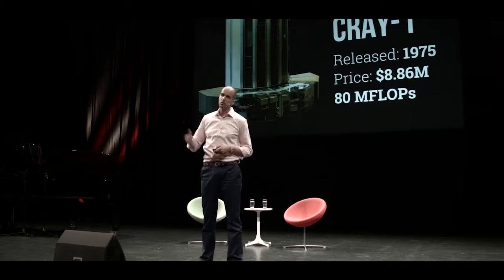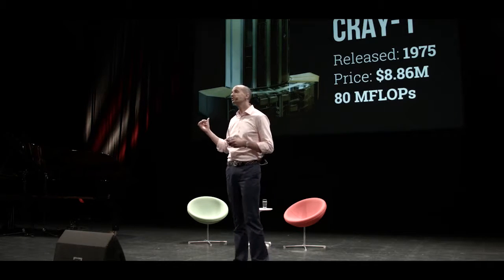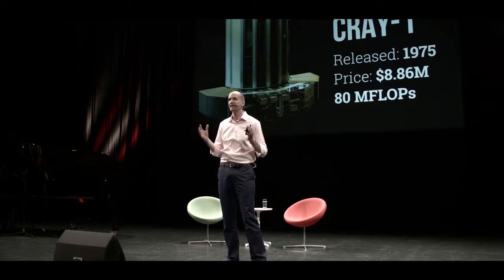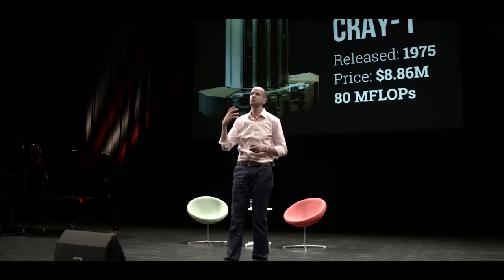Now, this is a Cray 1 supercomputer. It was built in 1975. In today's dollars, this thing would cost you about $36 million. This computer already had more compute power than all of the compute power NASA had together to put the man on the moon. So this is 1975. This computer had a compute power of 80 megaflops, so 80 million floating point operations per second.